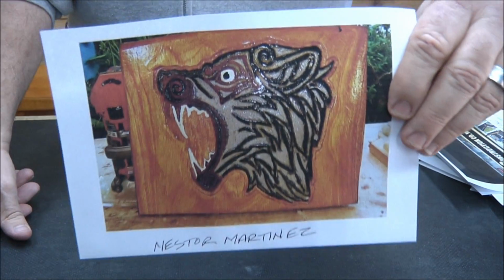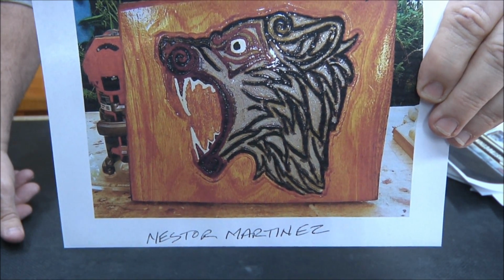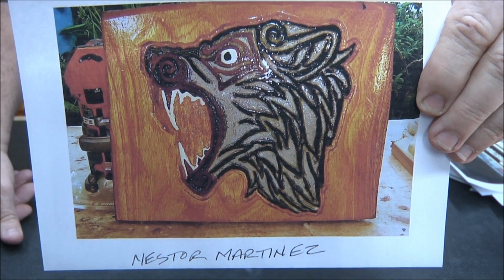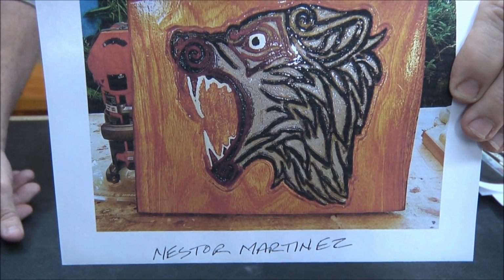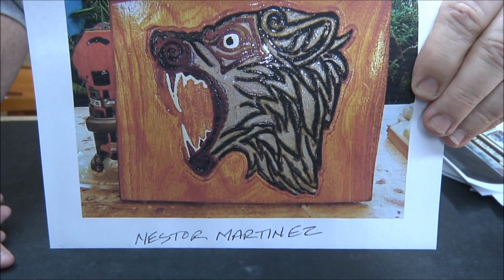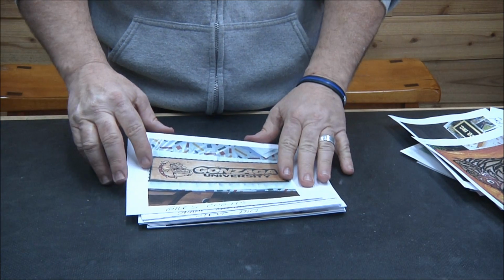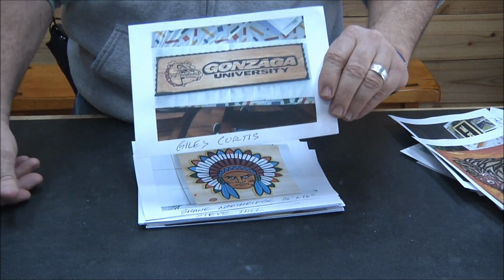Nestor Martinez. This one, I got to tell you, Nestor, I'm a little disturbed. I'm fascinated by it. It kind of reminds me of American Werewolf in London. It's a little disturbing, but I think it's really cool the way you did the orange background. It just reminds me of the slaughtered lamb sign that I did from American Werewolf in London. Anyway, really cool. I'm not sure I'd want to spend the night in the house that's got that on the front of it.